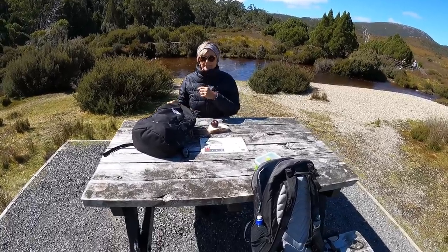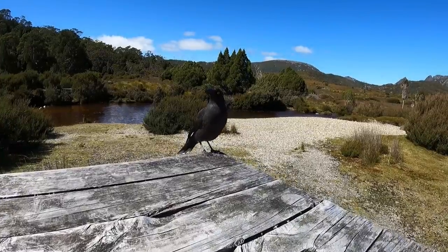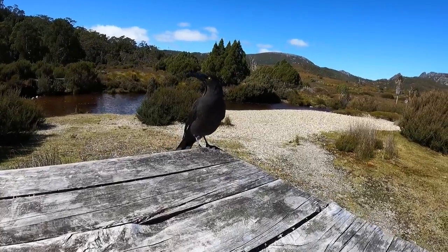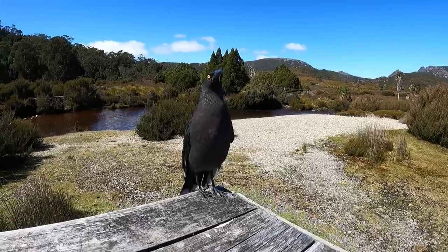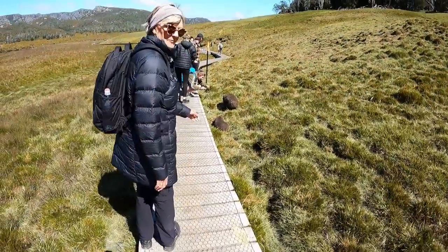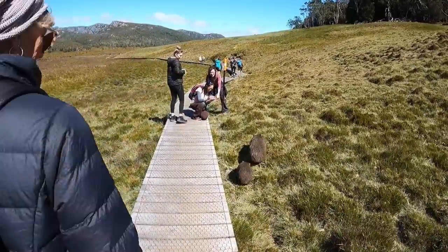Is that your picnic already laid out there? So here's a friendly currawong. Check out the eyes on him. Beautiful yellow eyes. Sorry mate, not allowed to feed you. A couple of stars here. I thought quokkas were superstars.